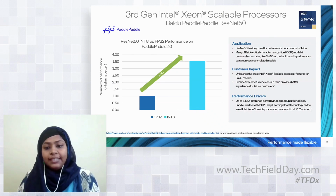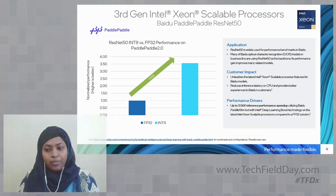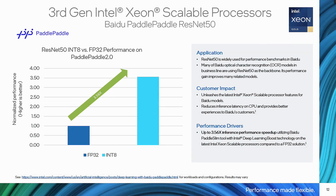Let's look at how low precision benefits Baidu's PaddlePaddle optical character recognition application using the DL Boost feature on the third generation Xeon platform. This optical character recognition application is used for remote identity authentication, financial and tax reimbursement, and document digitization. Paddle addresses this speed leverage through low precision inference of Paddle models along with DL Boost acceleration from the Intel platform. Baidu's optical character recognition model uses an image classification model such as ResNet 50 as the backbone.